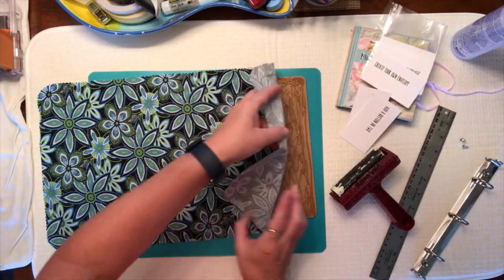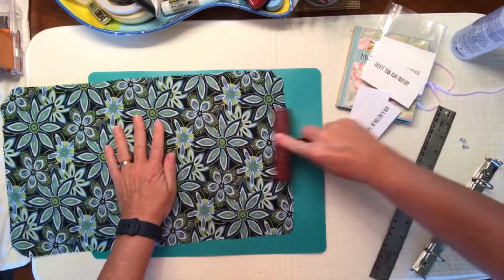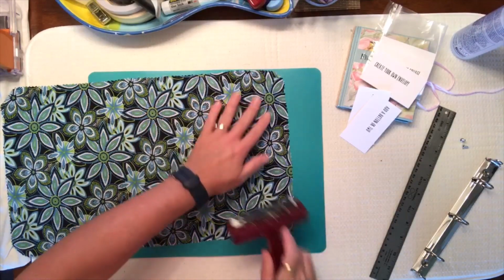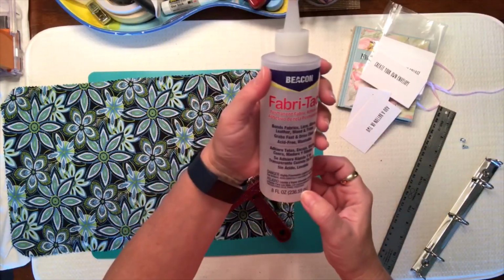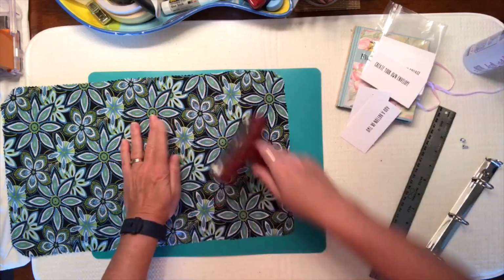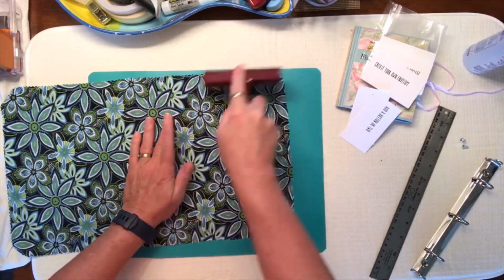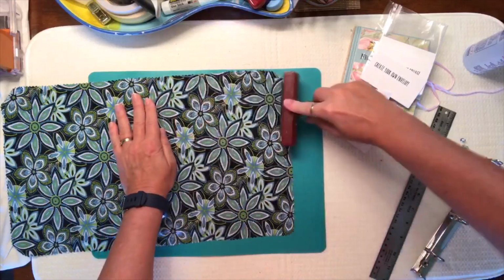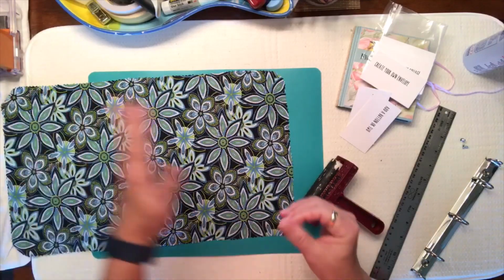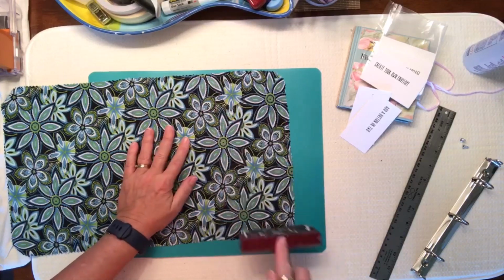Okay, so let's put this down like this, and we're going to go across the center. Working with the Fabri-Tac, because it has acetone or whatever in it, be very careful when you're doing this on anything that's wooden. I did this on a dining room table when I was doing some paper, and I glued something and set the paper down to dry, and it actually took the varnish off the top of the table because it had seeped through.